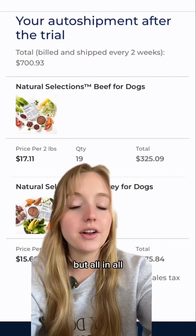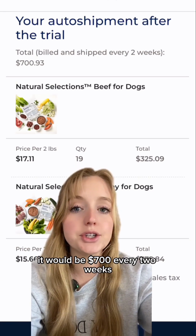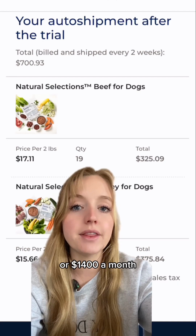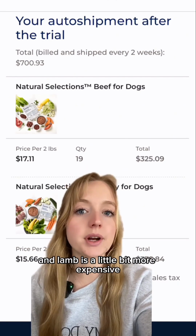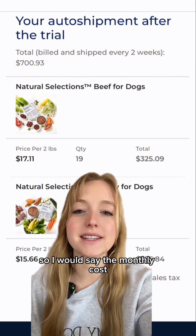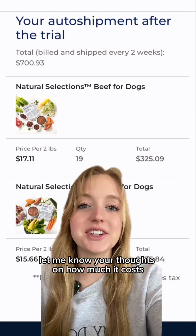But all in all, for that amount of food that they estimated, it would be $700 every 2 weeks or $1,400 a month. Currently, my dogs switch between the beef and the lamb patties, and lamb is a little bit more expensive, so I would say the monthly cost actually comes out to be about $1,600. Let me know your thoughts on how much it costs.